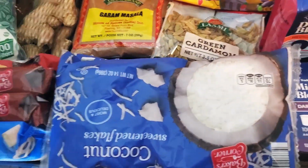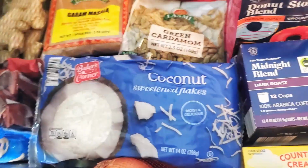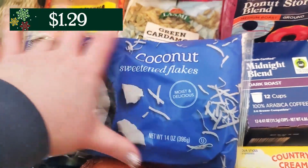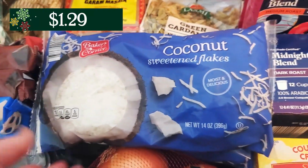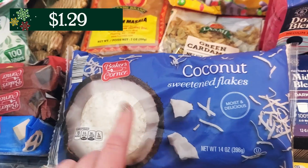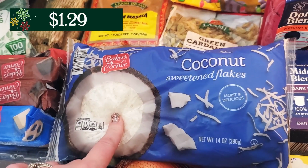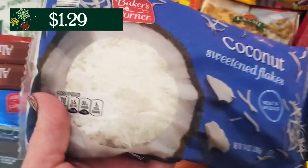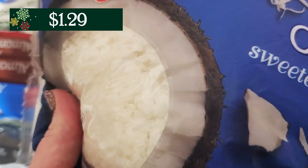So then only a couple more things I got from Aldi here. I grabbed 3 of these bags of coconut. I'm going to be making some coconut truffles as part of my Christmas cookies, so I had to grab some of those. I wish they had the finer shredded ones, but I might just throw these in my food processor and blitz them so they're a little bit finer and not such large flakes, you know what I mean?